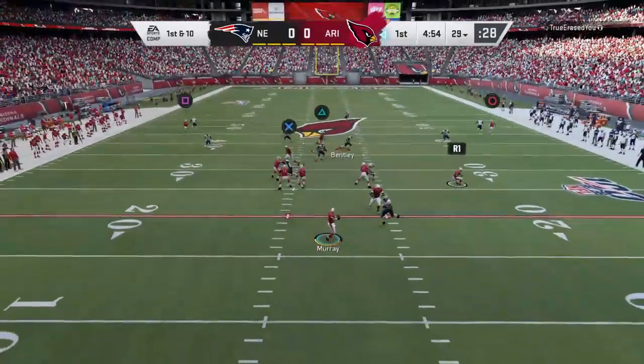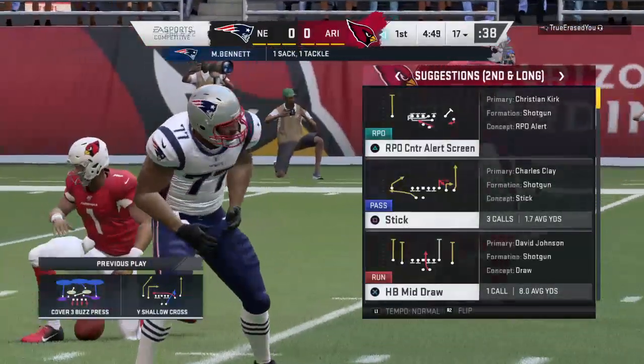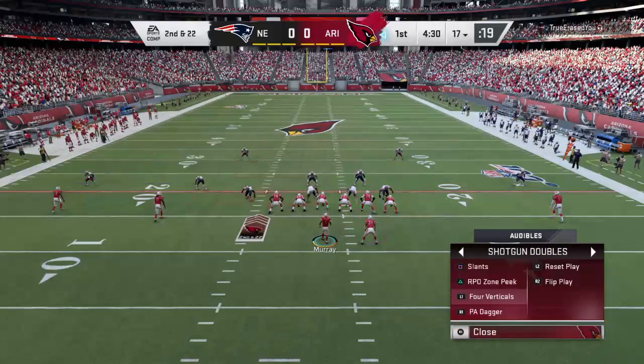Throwing on first down is Murray. Nowhere to escape, and he goes down. The sack by Michael Bennett, the native of tiny Independence, Louisiana. That's called setting the tone right away.